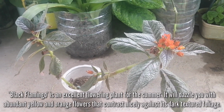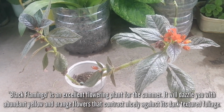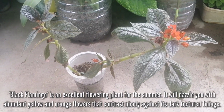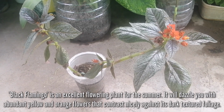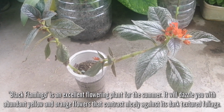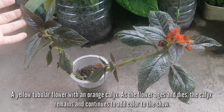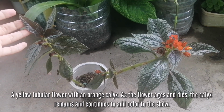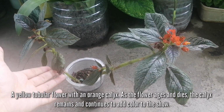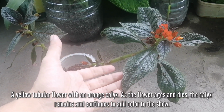Black flamingo is an excellent flowering plant for the summer. It will dazzle you with abundant yellow and orange flowers that contrast nicely against its dark, textured foliage. A yellow tubular flower with an orange calyx. As the flower ages and dies, the calyx remains and continues to add color to the show.